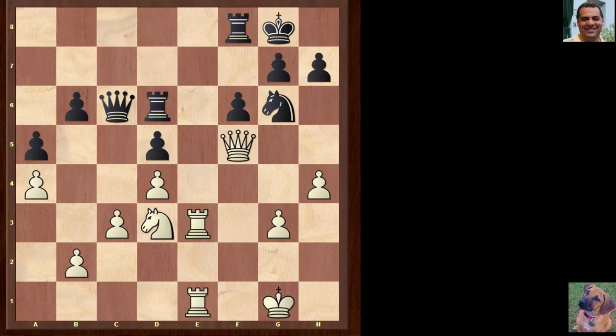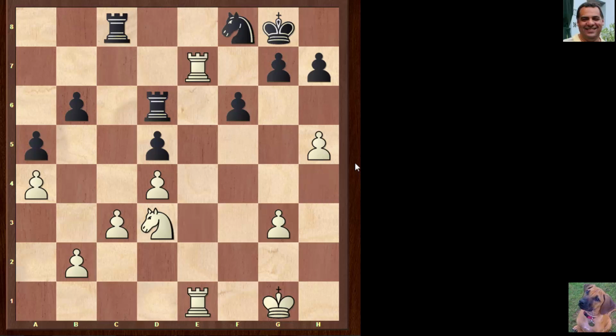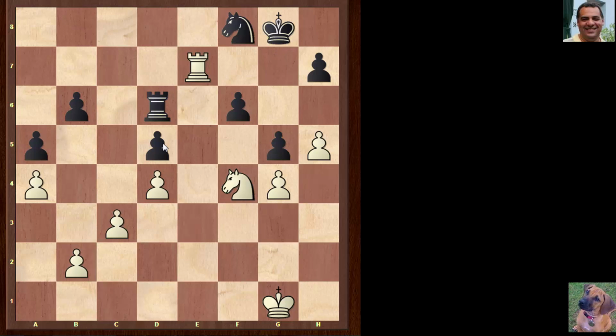f6, queen f5. Now h5 is looking scary. Queen c8, trying to relieve the pressure with exchanges. That's taken, and h5. And now we have this infiltration. White is systematically increasing his positional advantage. Knight f4 putting pressure on d5. Now further exchanges, but still white persists in having a big positional edge.